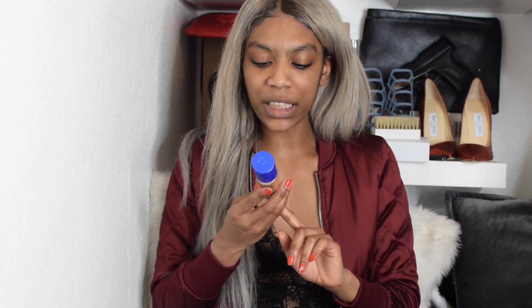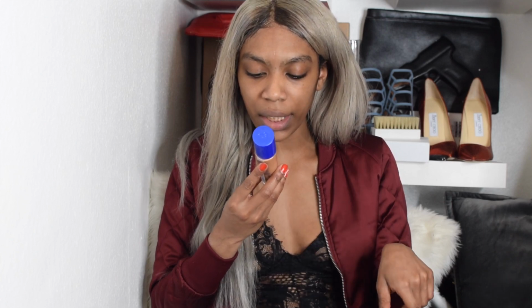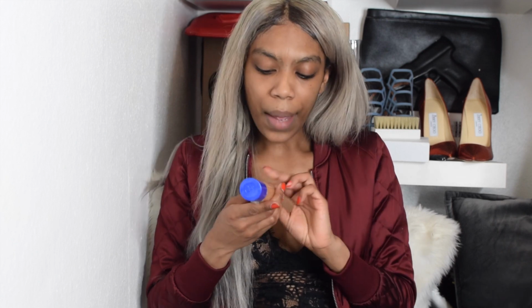Then we are taking the Rimmel London Match Perfection 24-hour moisture hydration foundation. It's got pore blurring effect, and it's got SPF 15. And my shade is 502 Noisette. Well, that's the shade I was gifted. I don't actually know if that's my shade. We're gonna see right now if it's a little bit orange, or a little bit dark, or a little bit light. But just some fun facts about Rimmel.